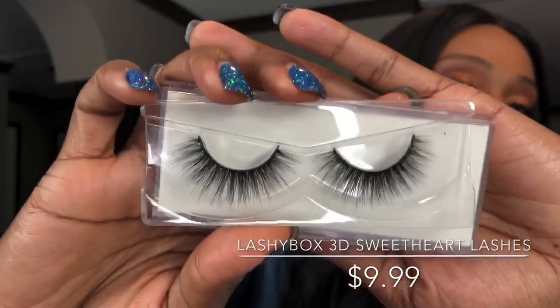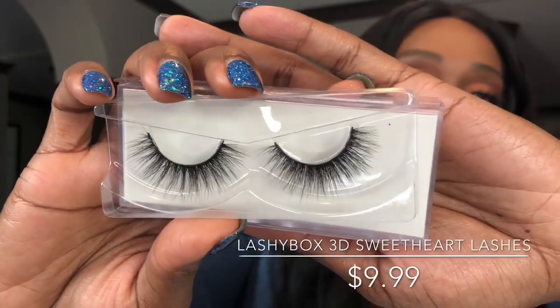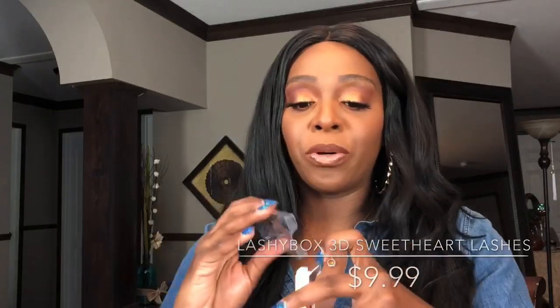So these are definitely some that I will be wearing, guys. And I will try to find the prices of all of these lashes and put them down below for you guys just in case, okay?